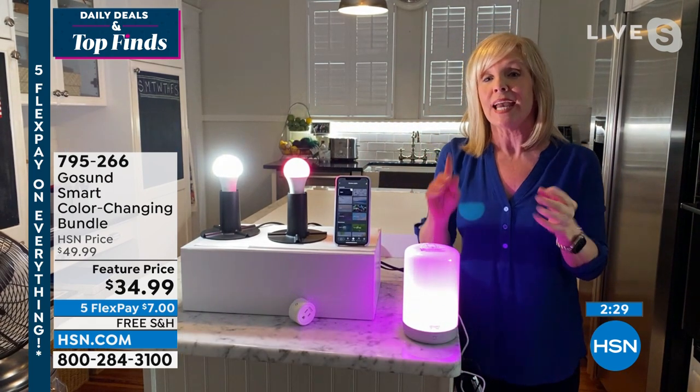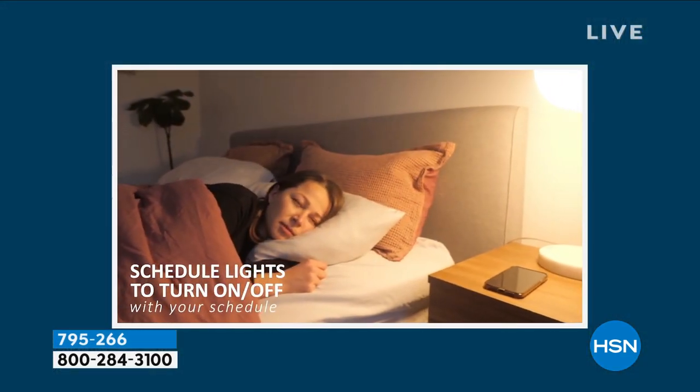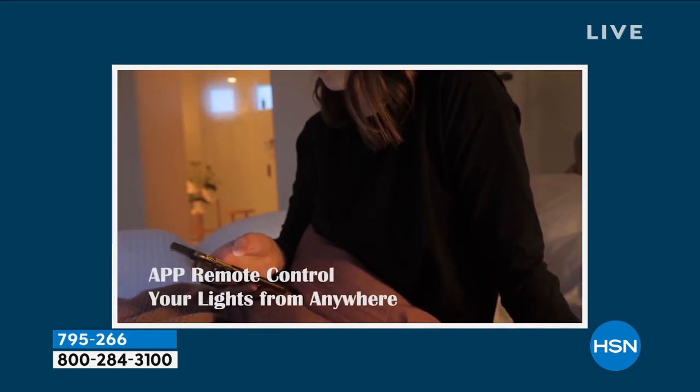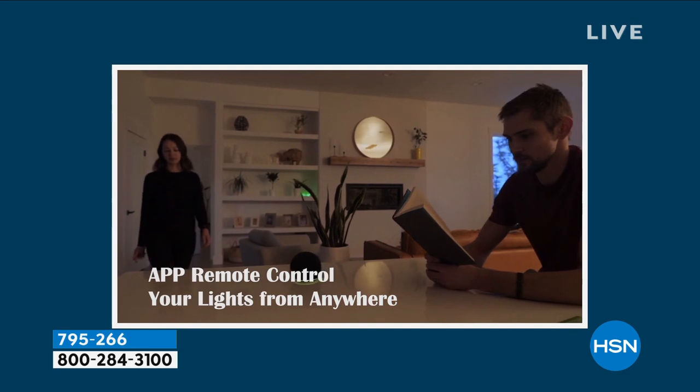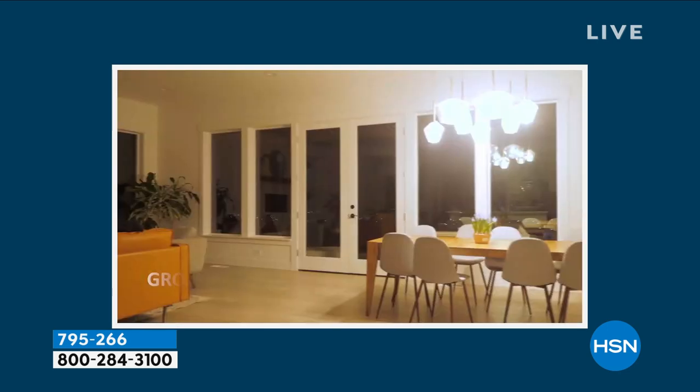All you need is Wi-Fi and your smartphone. It is so easy. Download the free GoSund app and you can set up everything. You can control everything. You can use this together or separate. You're going to have so much fun with it. And just the bulbs themselves, Tamara, each bulb is rated for 20,000 hours.